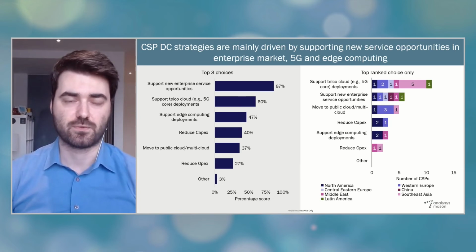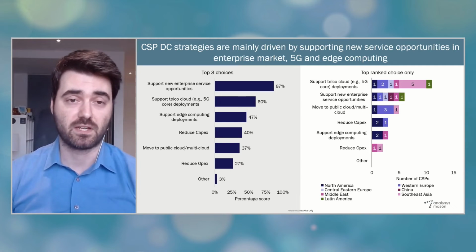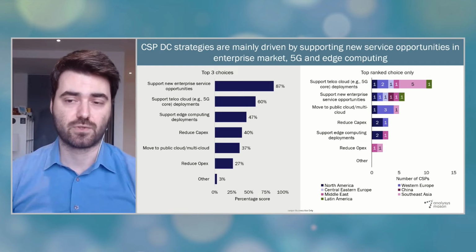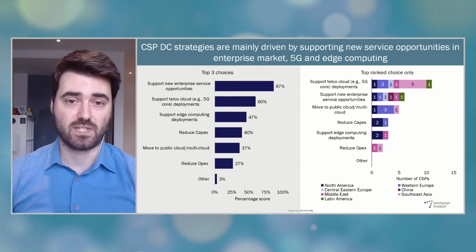this infrastructure transformation. We also split the responses by region here, and one of the key regional variances that jumps out of it is that the data center agenda of the majority of the CSPs from Asia Pacific is driven by telco cloud, but the main drivers for CSPs from other regions are more evenly spread out. Especially for North American and Western European CSPs, the main focus on data center investments include things like adoption of public cloud and multi-cloud, capex reduction, and to a lesser extent, edge computing.